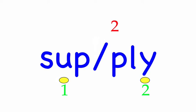Python. A python is a snake. Python. Py, 2 sounds: P, I. Thon, 3 sounds: Th, ah, n. Python. Now, first we look for teams. We look to see if a letter is representing its second sound or if we have a silent E. In this word, we do have a team.